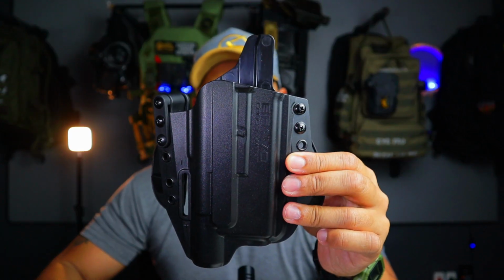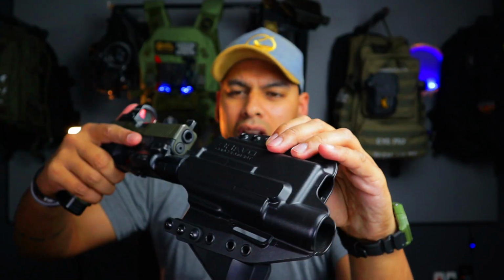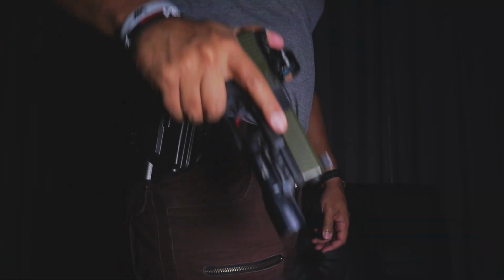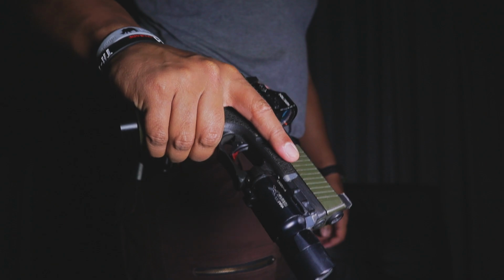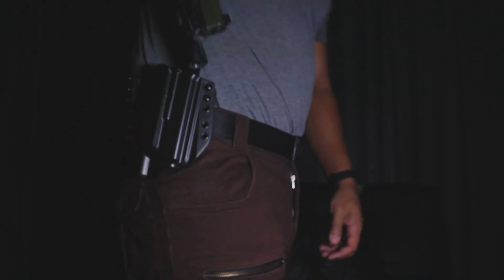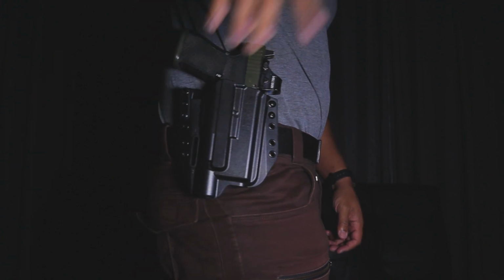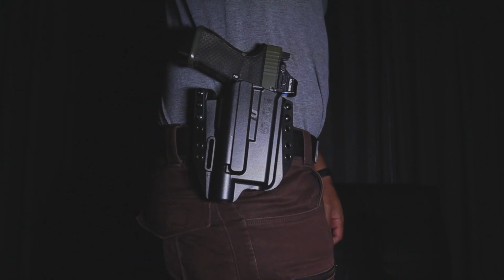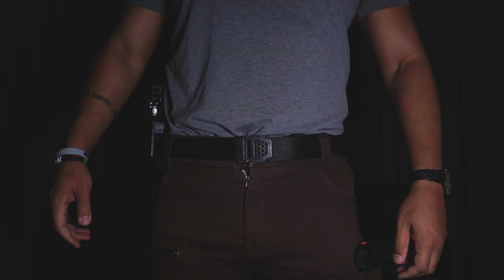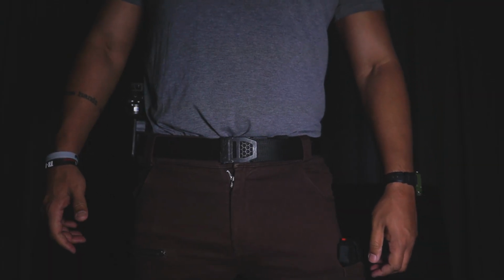Holster wise, I run one of these Bravo Concealment holsters for a Glock 19 and Surefire X300 because that's the setup I run most often. It's on these paddle type things because I find they are easy to move around but don't move around on their own, right? And this is an outside the waistband setup, so it's not going to be really that concealable, but you've got to remember you're going out, it's the dead of night. Chances are people are not going to even pay attention to this bulge sticking out.